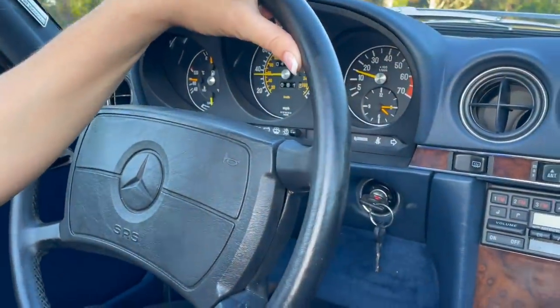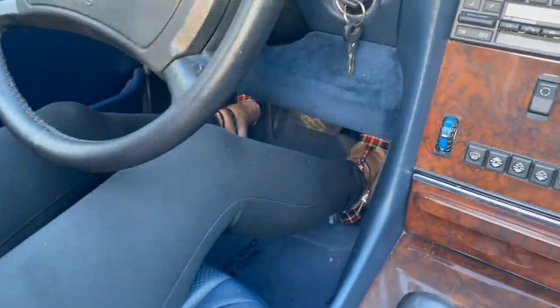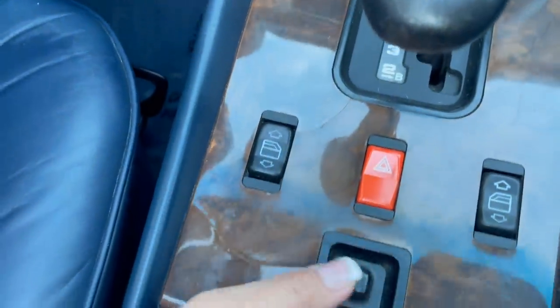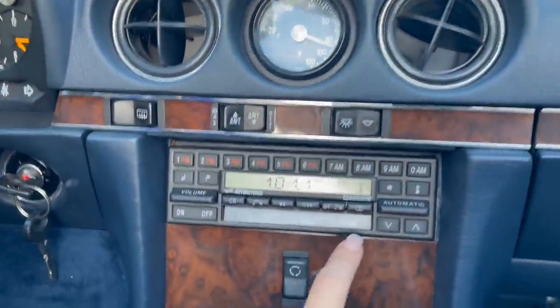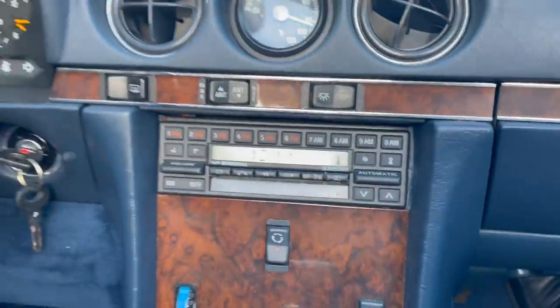And the armrest is really comfortable. It's really just like a little pillow right here. And everything is in great condition. There is just a few little hairline cracks right here, which is not unexpected in a vehicle that's 34 years old, but everything else looks really great. The clock works, and we have the original cassette player. Yeah, original radio.